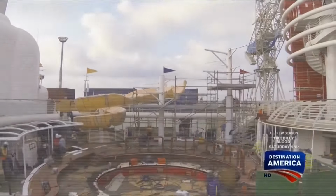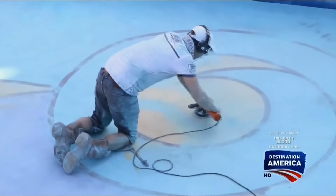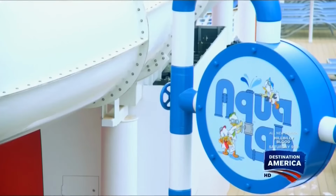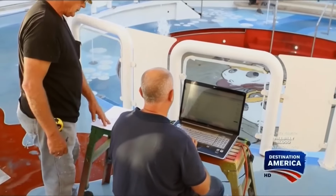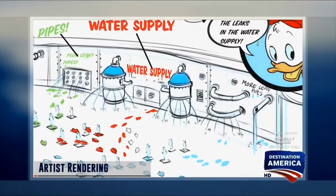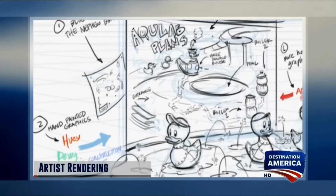The most ambitious part of the ship's new design involves an area for kids and adults alike. All new upper deck water features. Our Aqualab design comes really from the Disney Fantasy. That's where we have our Aqualab franchise starting. Now, Aqualab is our theme. It's centralized around Donald Duck and his nephews, and they're very mischievous, have created things that leak everywhere. I mean, everything they could do to frustrate their Uncle Donald to get him wet. So the water is going to spray everywhere, and the kids get some buttons on the side that they can push and make things spray. I think once we're done with it, it's going to be awesome.